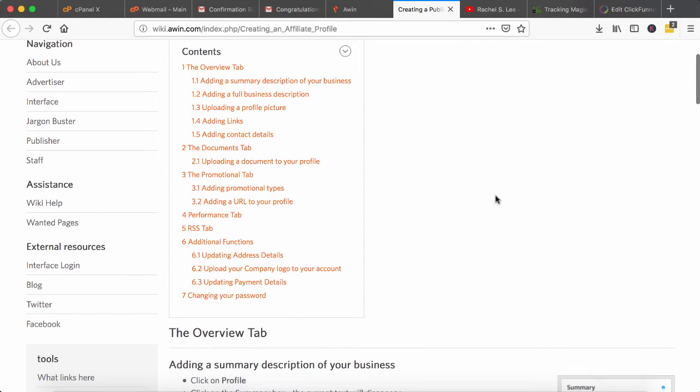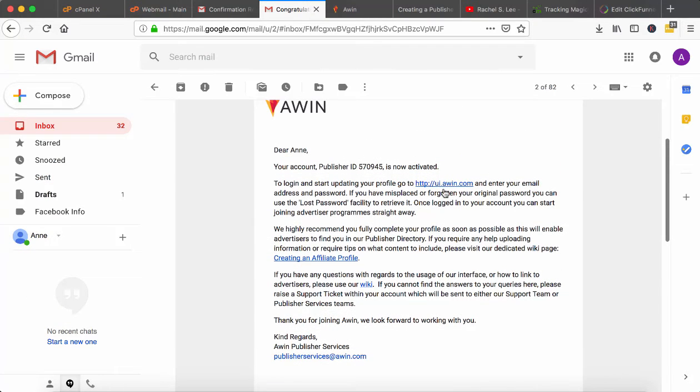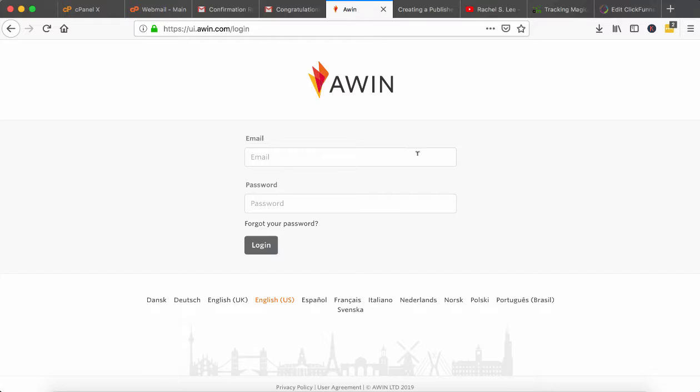It goes through and tells you how to actually set your profile up, because it's kind of like putting your best foot forward, a bit of a resume, or at least just saying who you are, so that if other brands out there want to reach out to you and say, hey, would you like to promote my stuff as well, they're able to read a little bit about you. So all the information is there. And of course, the first thing they ask you to do is log in to your profile. So we'll go in and do that now.